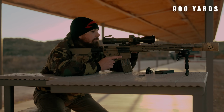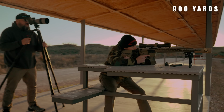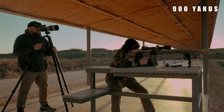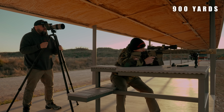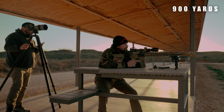On glass. Okay. That was an impact, though. That was a first-round impact after a couple practice shots. Yeah. All right, on target. On glass. That did the same thing. Yep. All right, Nate, what do you see?